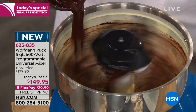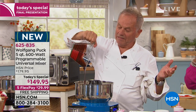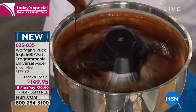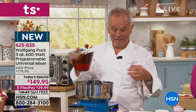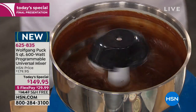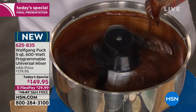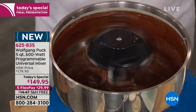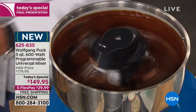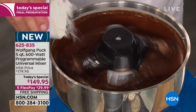Oh my, but look at how easy it is. Look at that, you pour that in. Thank you guys for that shot, because with a traditional mixer, you'd never be able to do that. There's a big hub right in front of you. Some people call it a hub or the motor head, where the motor is housed. But here the motor is at the bottom, so it eliminates that.